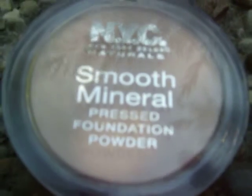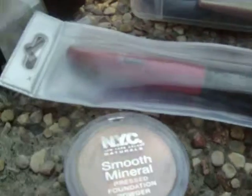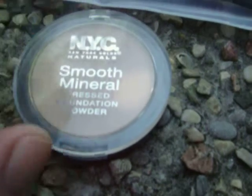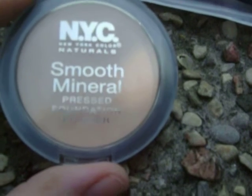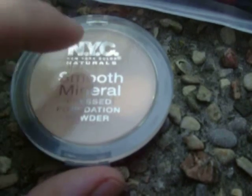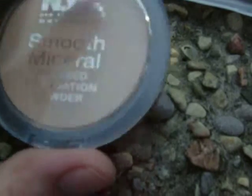Once I get my face primed and prepped, I put on NYC Smooth Mineral Pressed Foundation Powder. I apply it with a Studio M powder brush, and I use the Natural Light. I have another pressed foundation powder from Clinique that was like $14, I want to say $13.50, something like that. But this one is like $5, $6. So I like it. I haven't tried the Clinique one yet, but I will try that soon and give you a review.